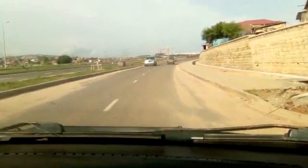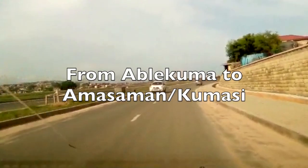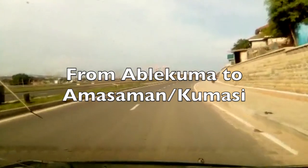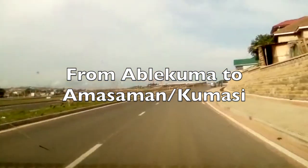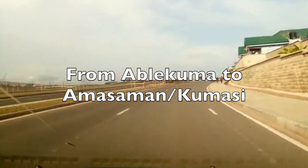We are still moving around the interchange, and now we are coming from Ablekuma. Then we are going to Kumasi. So we have to pass this way from Ablekuma to Kumasi. That's going to Amasaman.